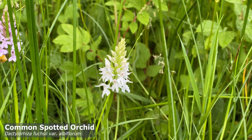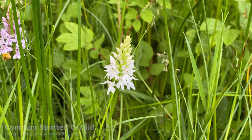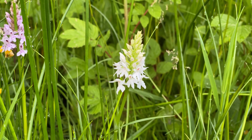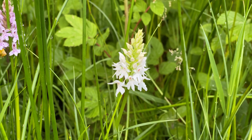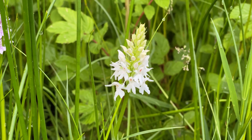There you go. As I said before, as soon as you give up and head home, you bump into what you were looking for. That is a small but definite white common spotted orchid. Lovely to see. Pure white.